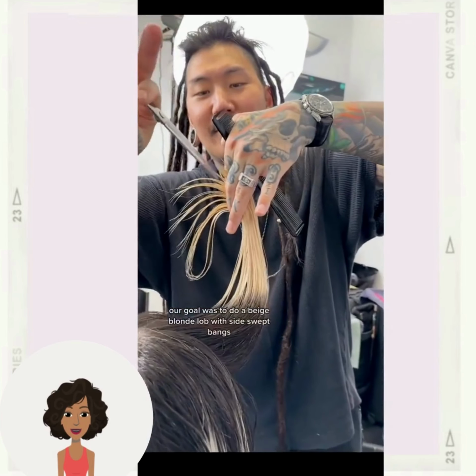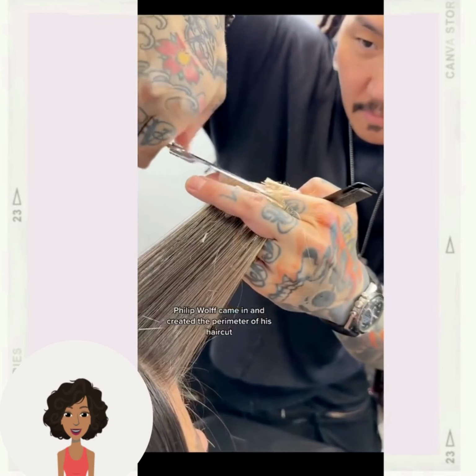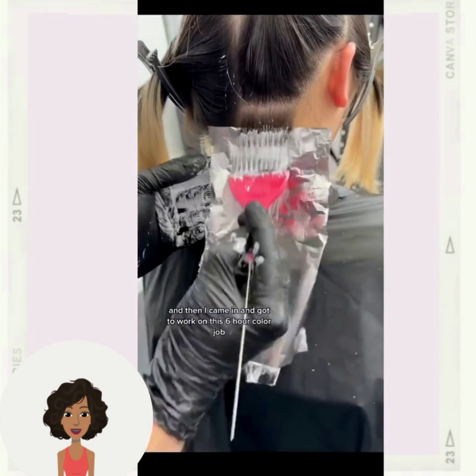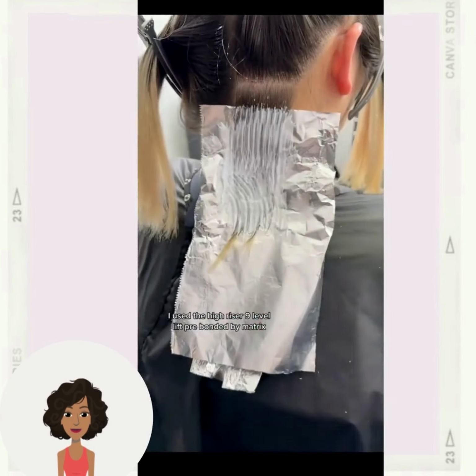So it looks like they're going to be doing a cut and hair color transformation for this next one. Alfredo Lewis and Philip Wolf, two of my favorite stylists.